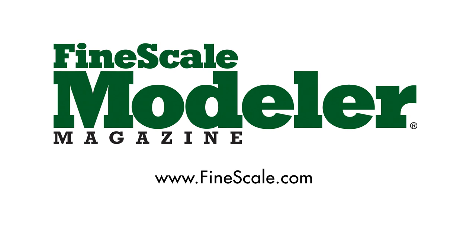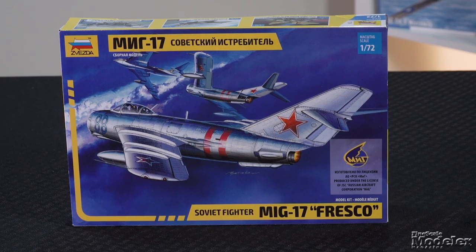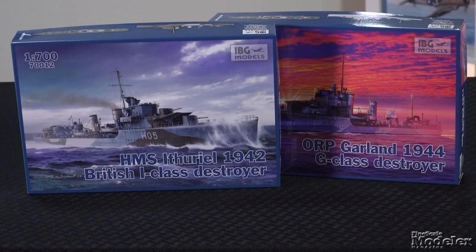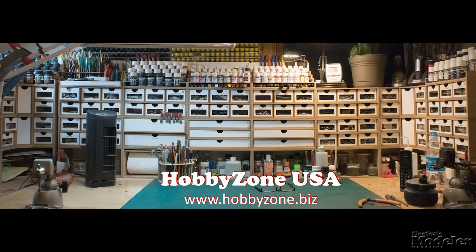This episode of FineScale Modeler's new product rundown features Panda's Buk, Zvezda's MiG-17, IBG's G and I-class destroyers, and Ryefield's VW staff car.